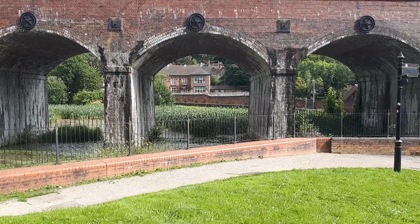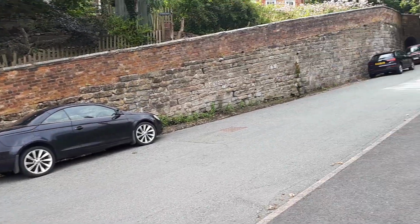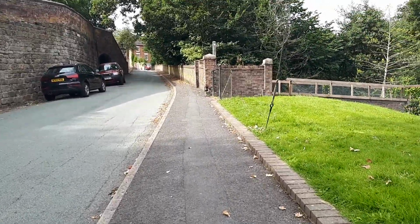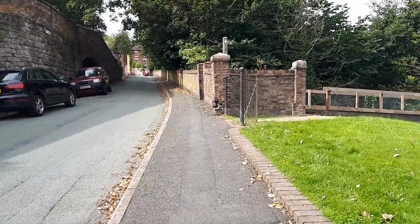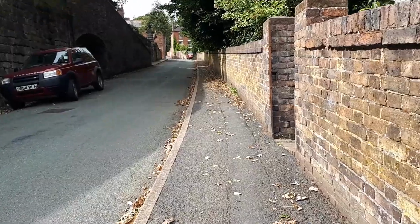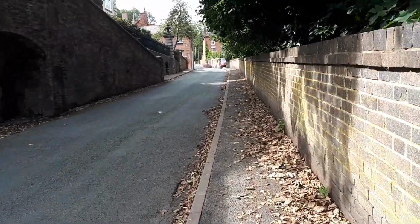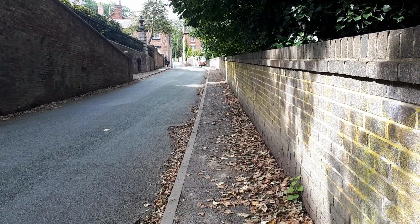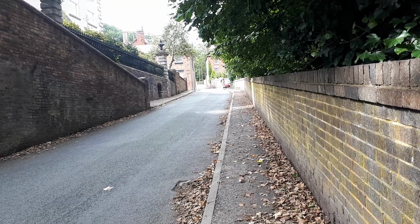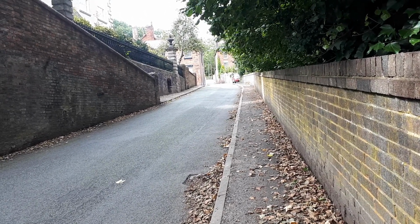So yeah. What we're going to do today is walk up this road here to have a look at something that I saw in one previous video here in Coalbrookdale, which we'll talk about properly when we get there. But after seeing it last time, I figured it'll be worthwhile coming back for another visit. So what I'm going to do is walk up this road, pause the recording, and we're going to start the video again when we get to where we want to go. So yeah, I'll catch you in a few moments.